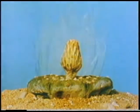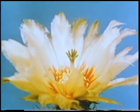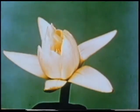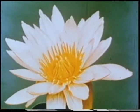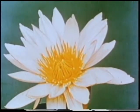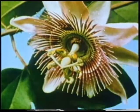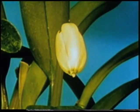Here is a cactus that grows in the hot, arid desert. Plants, as well as many animals, have adapted to various environmental conditions. In contrast to the cactus, here is a water lily. This is the passion flower. And here is an orchid that requires a warm, moist atmosphere.